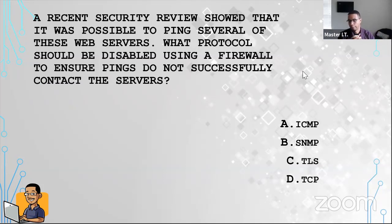So what does the ping command do? It checks to see if you have connectivity, right? It checks to see if packets are getting to a certain destination. So how or what will we actually have to disable to stop that? We will stop ICMP. So ping is a command that checks connectivity. How does it do that? By sending ICMP packets to devices.